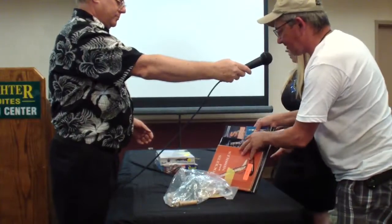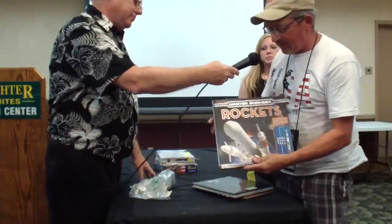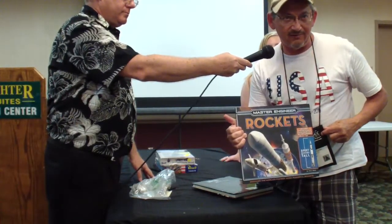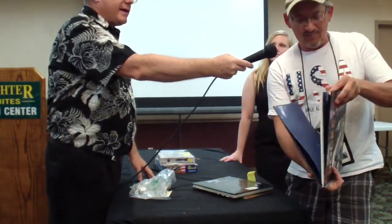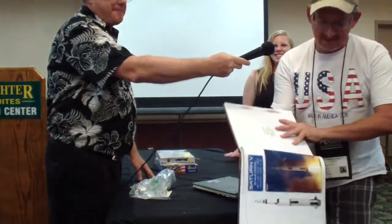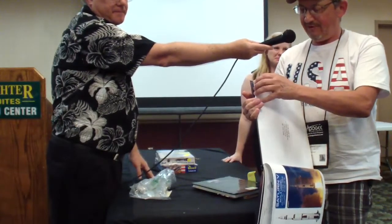Okay. I'm donating these books out of my personal collection. This first one, the Master Engineering Rocket, contains a Saturn V. You build it. It's over 5 feet tall. Ooh. It's a paper rocket kit. Yes, it is. And in this part of the book, it's all the Saturn V. You have to build it.